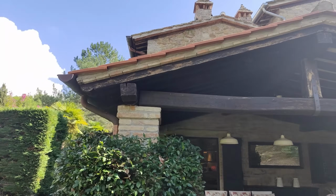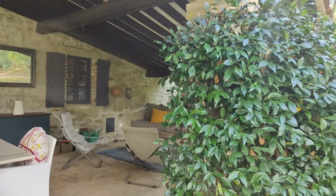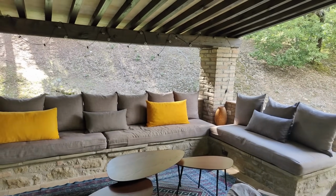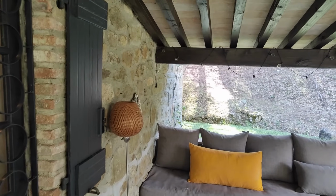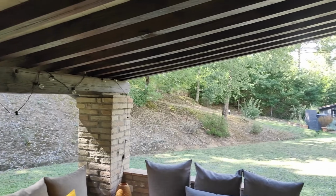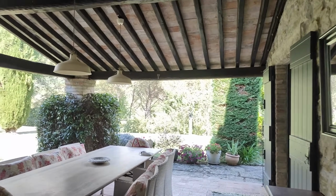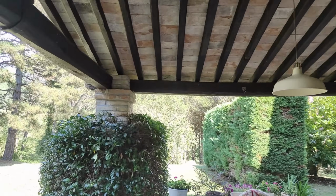What about this beautiful porch, with the antique style that houses this fresco, couches. Here you can see these lights that, when turned on, make a really beautiful and unique effect during the evening or late evenings during aperitivos. This is the table for frescoes, aperitivos, or any meal.